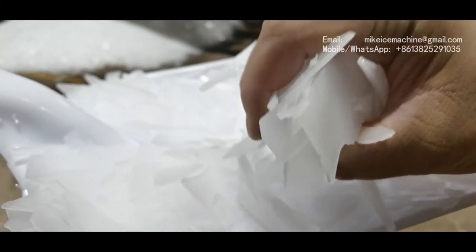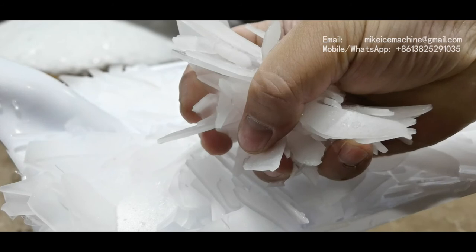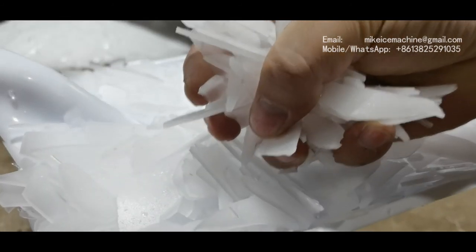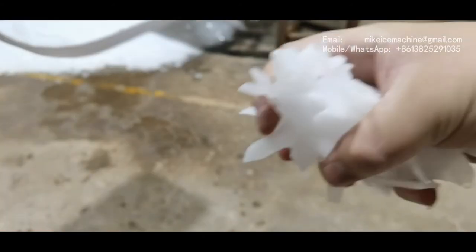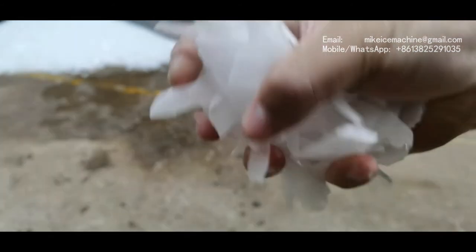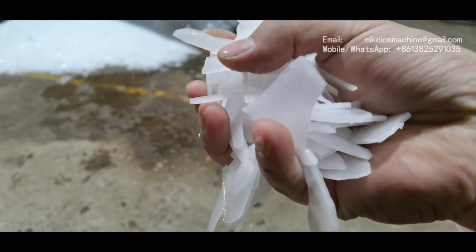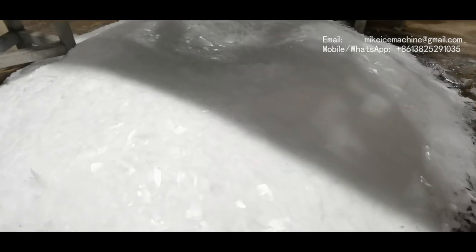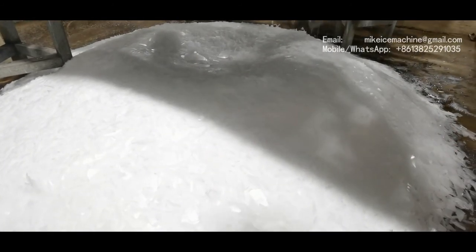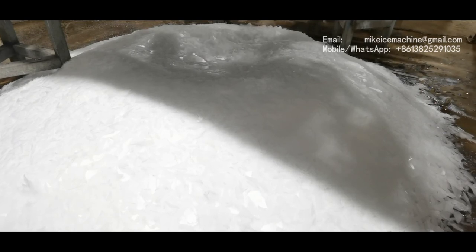This is more than 2.5 millimeters. The ice is very well frozen with perfect cooling performance. You can check the thickness of the ice flakes. With this kind of thickness, the capacity can reach 10 tons per day. If the ice thickness is less than 2.2 millimeters, the capacity cannot reach 10 tons per day.